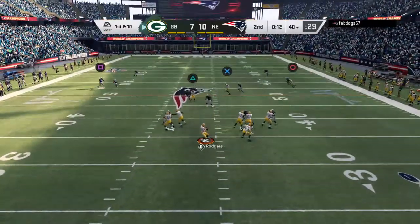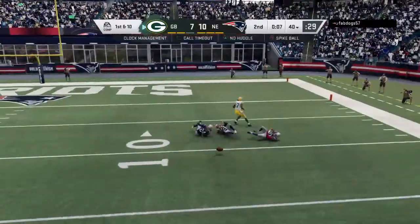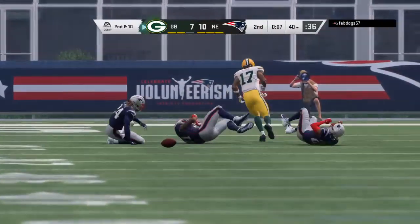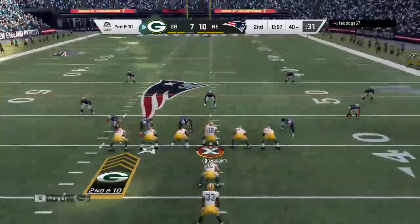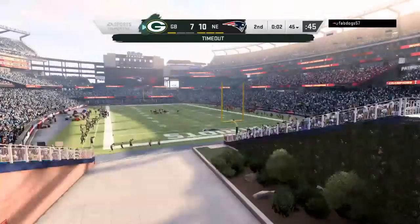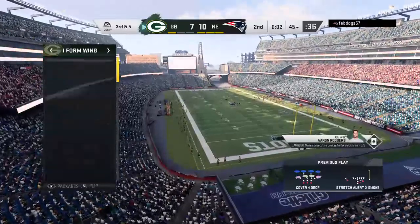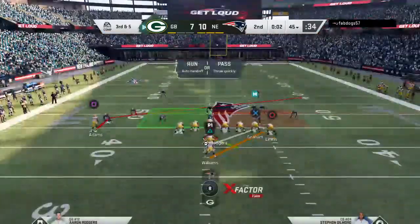On 1st and 10, here's Rodgers. Looking deep for Adams. That's going to be knocked away and incomplete. Davante Adams, the intended receiver. But it'll be second down. So second down and 10. Once again, they'll go from the 40. Now the man from UTEP, this is Aaron Jones. And we're going to get a timeout with 2 seconds remaining in the second quarter. And this will probably be the last play of the quarter.